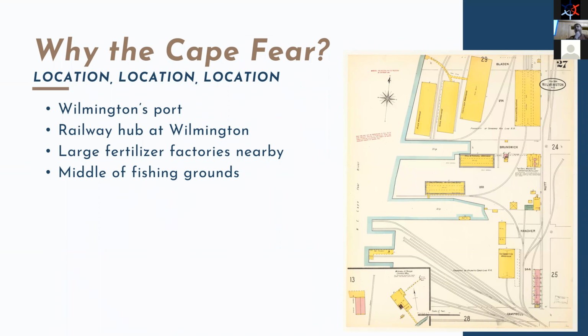And so why the Cape Fear? Well, for one reason, the Cape Fear is smack dab in the middle of the fishing grounds for the East Coast, for the Menhaden. But also, Wilmington had a lot to offer. It had ports, so you had shipyards and marine railways, so you could maintain your vessels or even build vessels if you needed to.